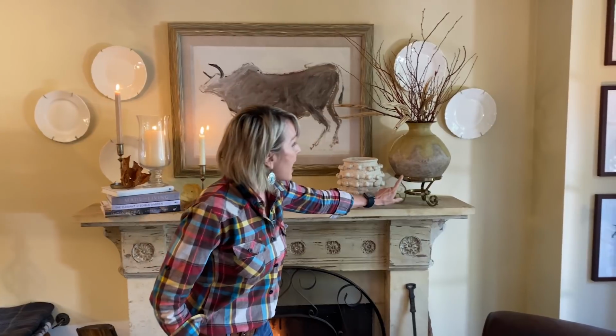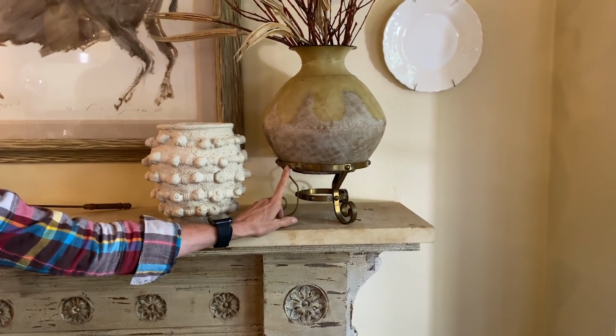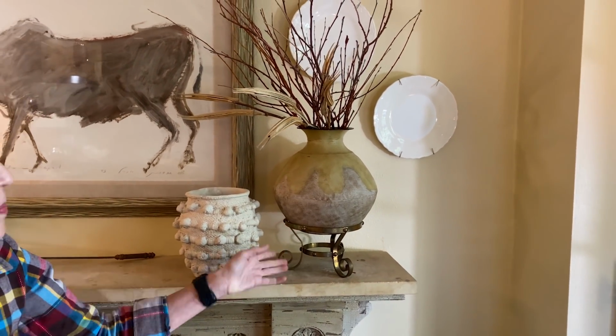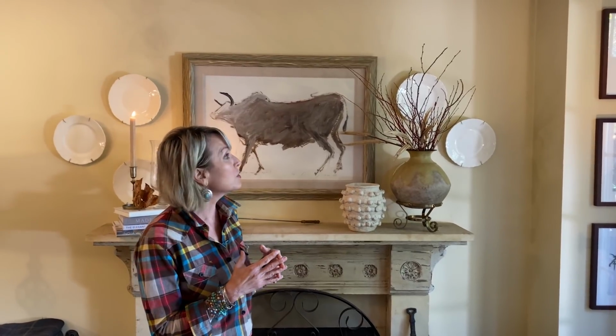And this metal stand, it's brass, and it was the muse for the metal component of this scape, this still life scape. And this was also a thrift store find. It came with a bowl in it, but it just elevates this container, I think, pretty nicely, which is filled with some beautiful branches that were part of a branch bouquet my husband brought back for me on one of his road trips because he so knew I would love them.